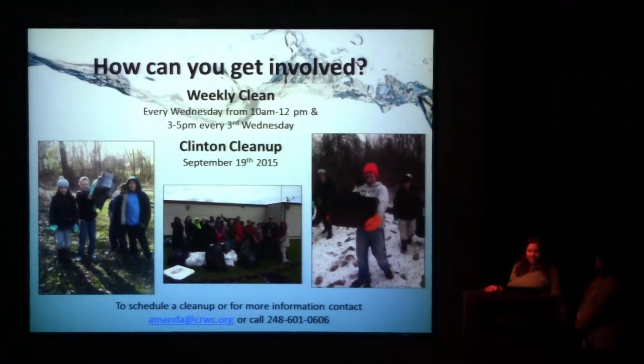And then these are some more pictures that I have. These were fourth graders that actually cleaned up at Lisa's Adopt-A-Stream site. And they had a blast. Kids love getting outside and picking up trash, and they get excited when they find something cool.